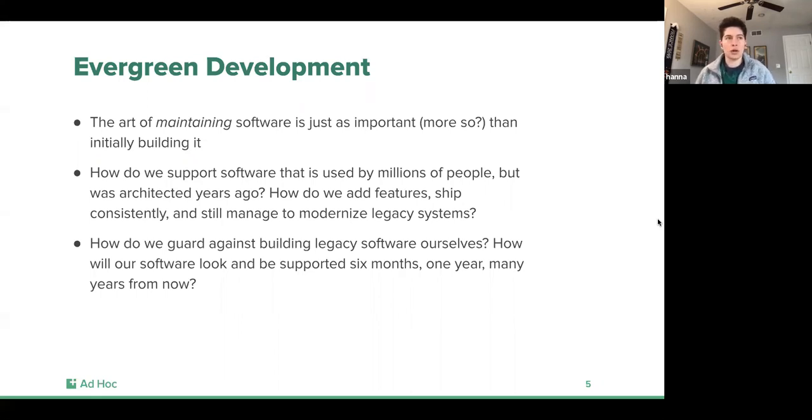Some questions that are important to consider are listed on this slide. Thinking about different timescales can be useful here. Will what we are building now look good months from now or years from now? Will new team members be able to work on our software easily in the future? Will we be able to continue to gracefully add features now and in the future? These are all things that become more difficult as what we're working on becomes legacy.